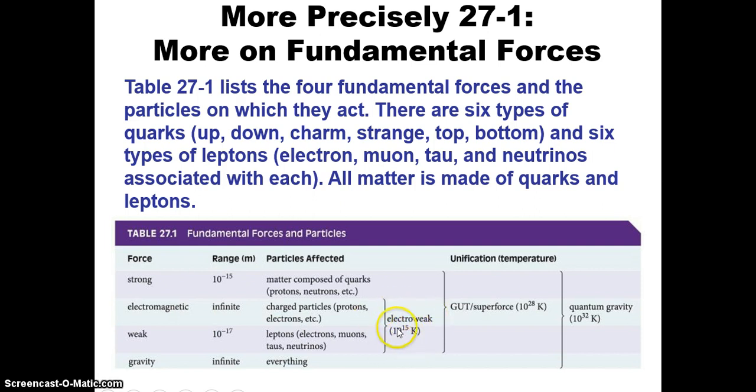In the 1960s, we actually proved that above this temperature, you get this single force called the electroweak force. And then, of course, we have the grand unification theory that attempts to unite the strong nuclear force with the electroweak force, and that's predicted to be at temperatures above 10 to the 28th Kelvin. However, experimentally this temperature eludes us, and we've not been able to perform experiments to verify this yet. We hope to do that someday.